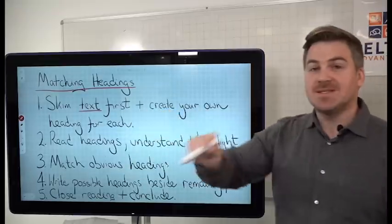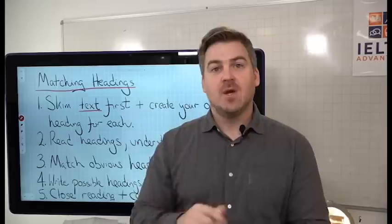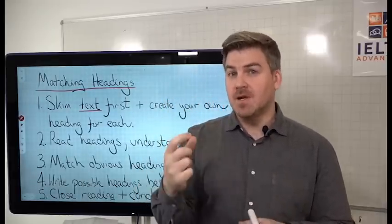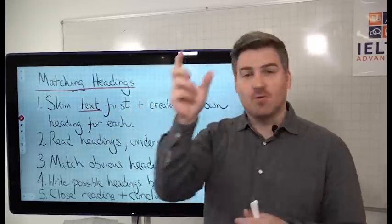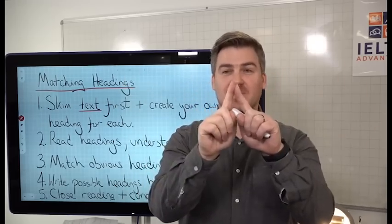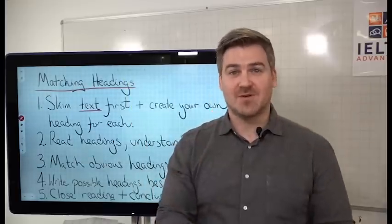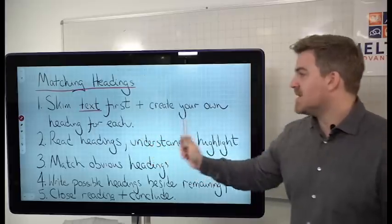The second reason why we do this is it helps us find the correct answer. Because a lot of the time, not every single time, but a lot of the time when you create your own heading, then in step two, when you read the headings, they will match up, if not exactly, nearly exactly the same. So do you think that's the correct answer? Most likely it is.